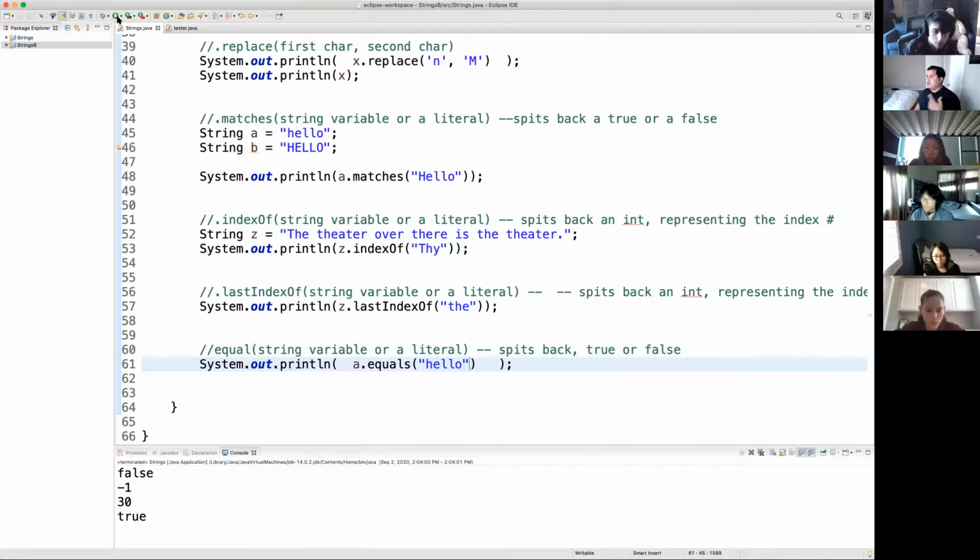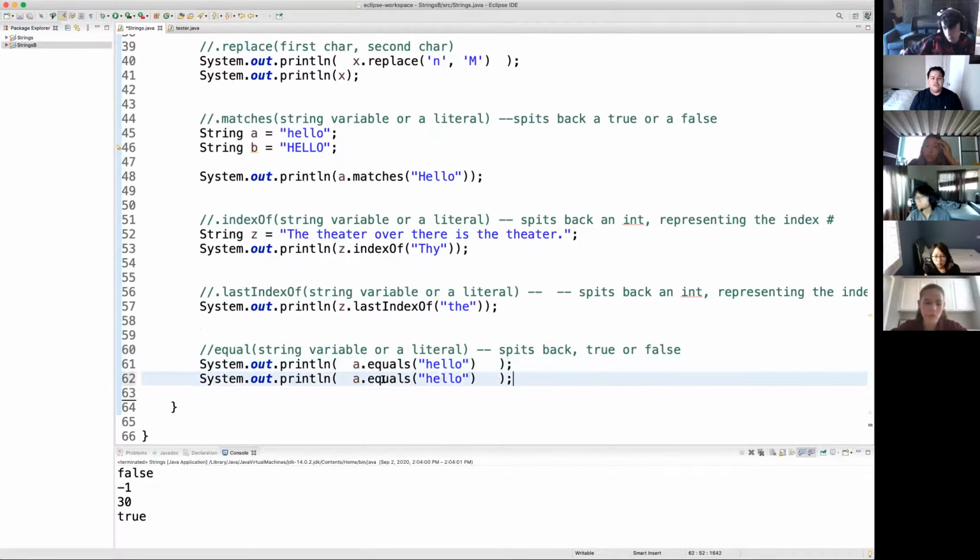Now, with dot matches, I showed you that example of dot two uppercase, dot two lowercase, and stuff like that, right? And how you could configure that. But equals actually has another method that's built in. Take a look at this, okay? I'm going to copy this. And rather than having to put dot equals dot two uppercase or dot equals dot two lowercase, I can say dot equals ignore case. Okay? Dot equals ignore case. And if I run this, I have a true.